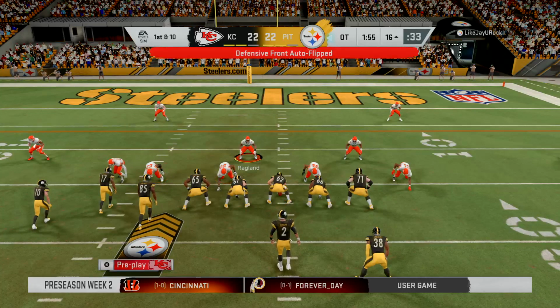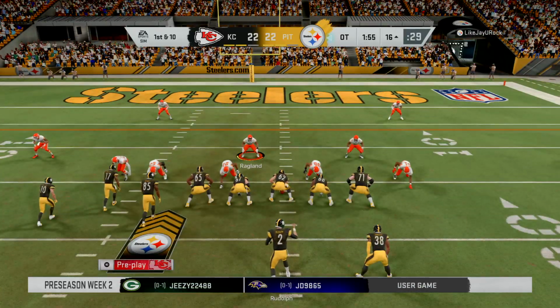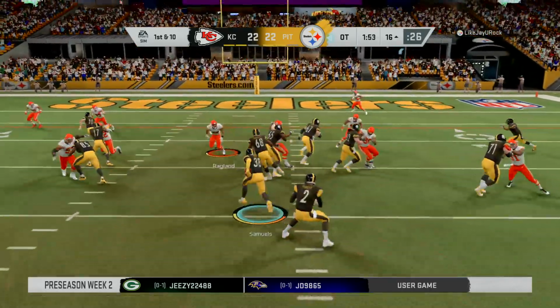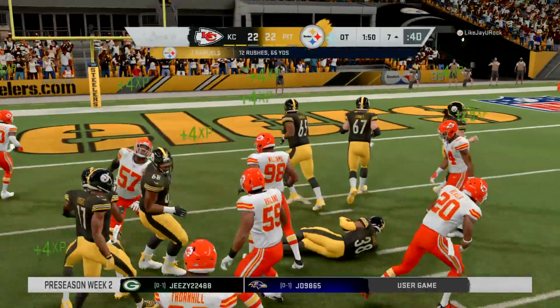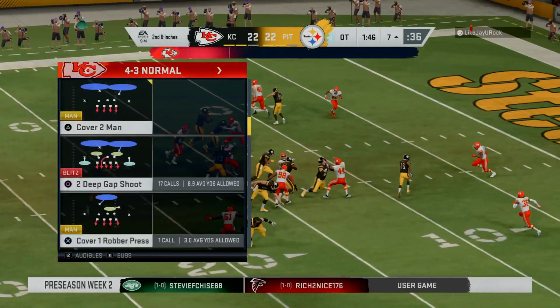60 Pittsburgh. 59, Mike to 59. Hey, we got to get this stop here, D. Blue draw quarters. On 1st down, Samuels. And here he'll get it down to the 7. 10 yards on the pickup there, and it'll be 2nd down.